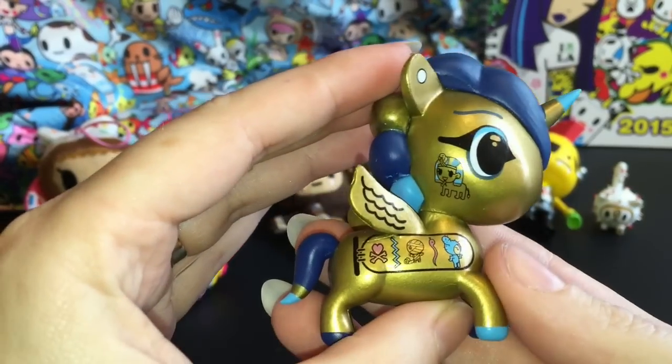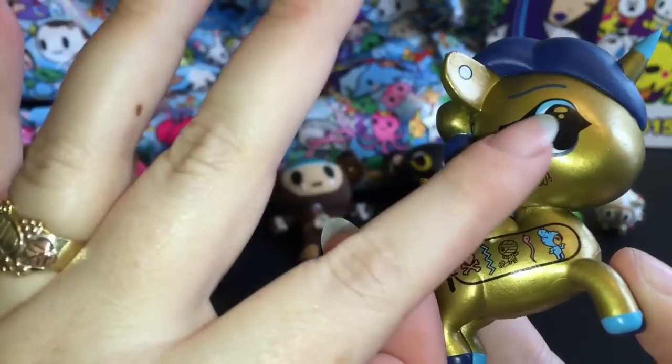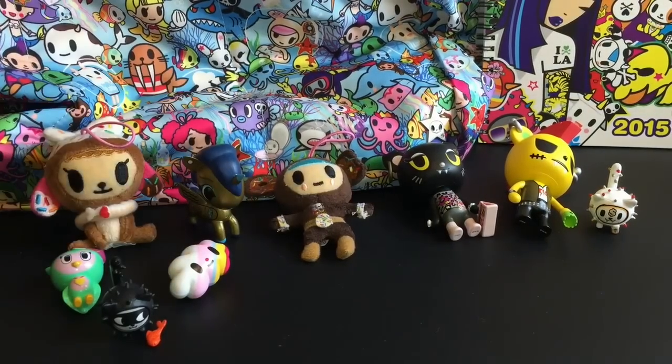I really like her paint job. I love the little hieroglyphic type details she has. Very Egyptian, her little eyes there too. Really cool. So I'm going to go with her as my favorite, but I really do like everything I received today.